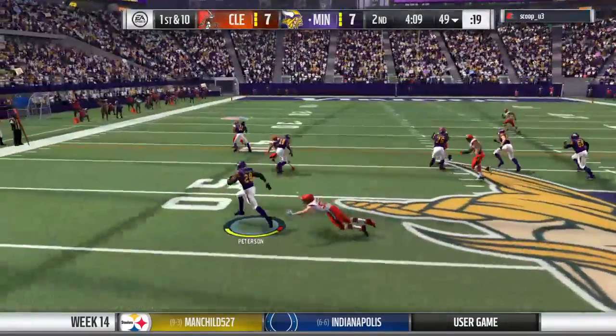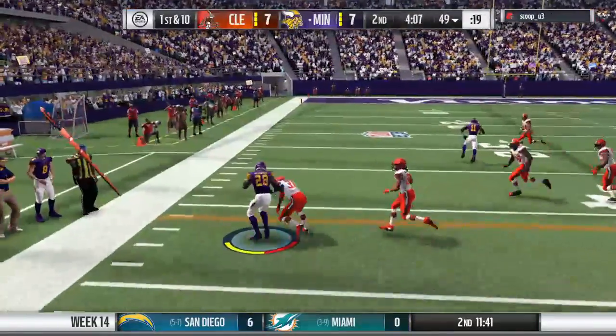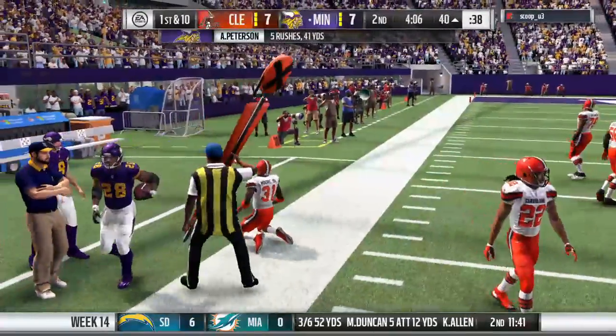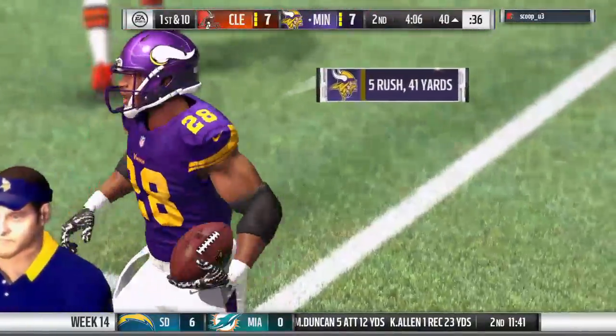First down, here's a run with Peterson. Fighting him off. Just ran right through the trash. Give him 11 yards, had time, and a new set of downs.